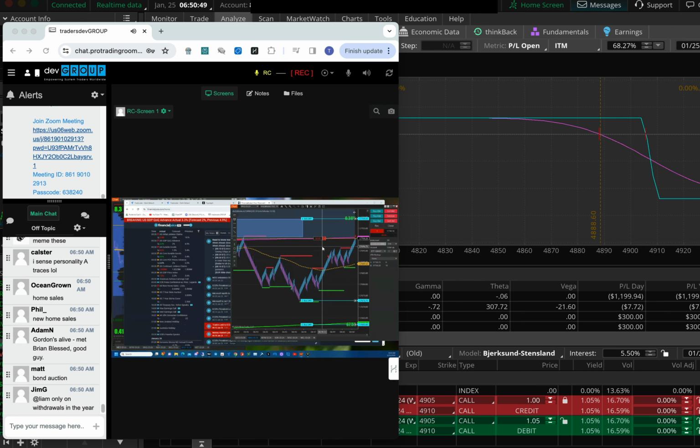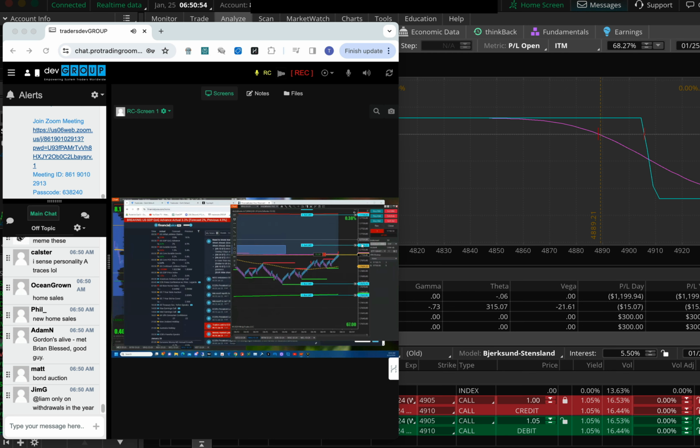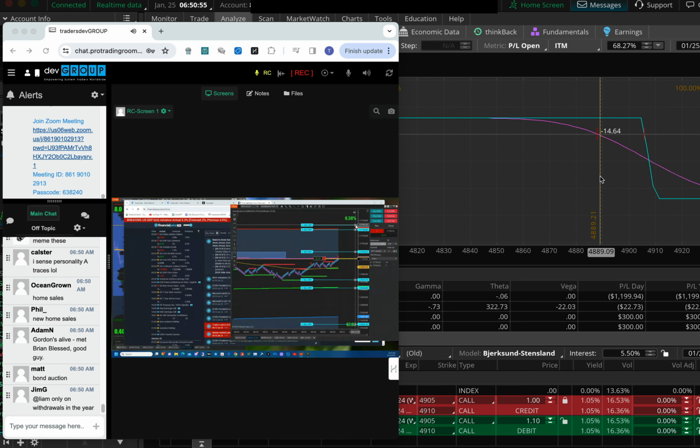All right, there we go. And the 709 is just a swing level from earlier. If you want to be more conservative or just trade it line to line, you're going to go up and enter a short at 739.